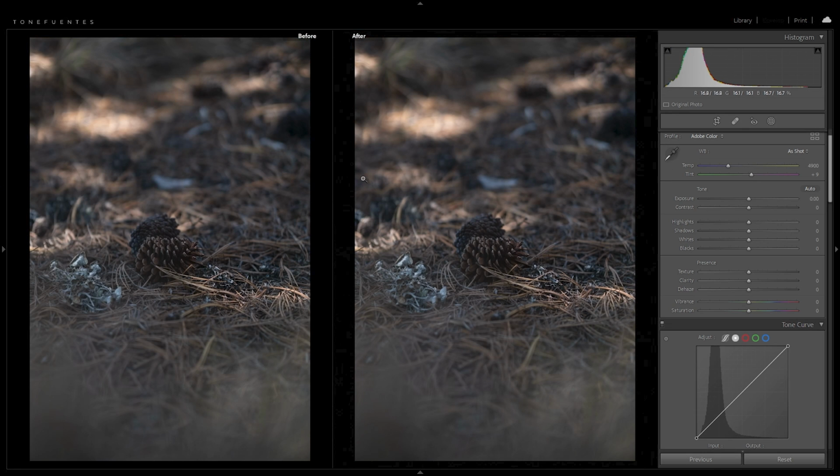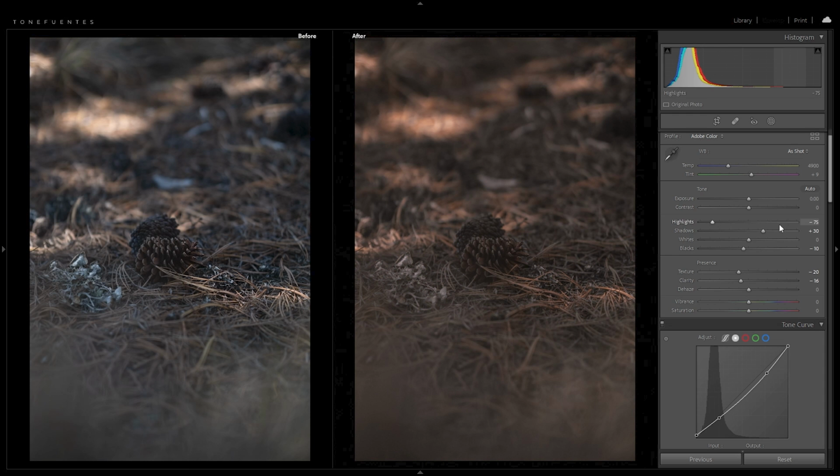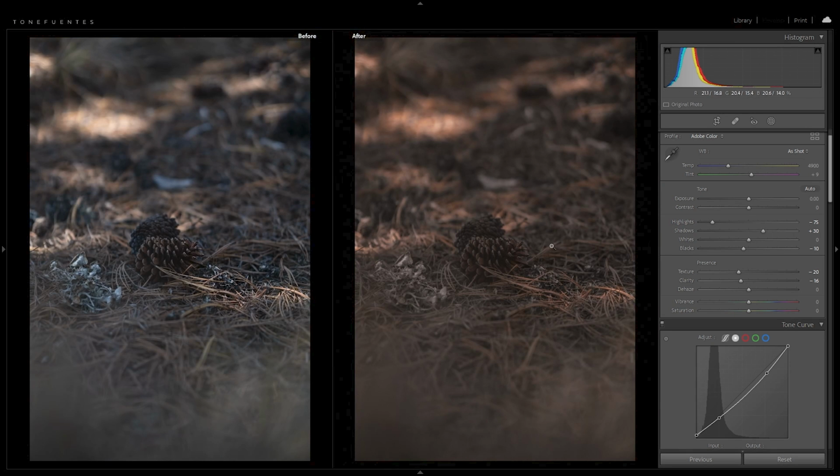How about this one with the pine cones? Let's apply the preset. And as you can see immediately how all the blues have disappeared from the image. The blues that we had in these white moss have disappeared, so it's looking very nice, very moody brown.